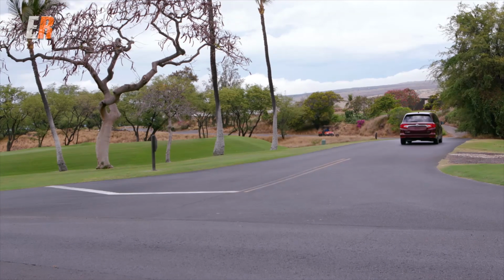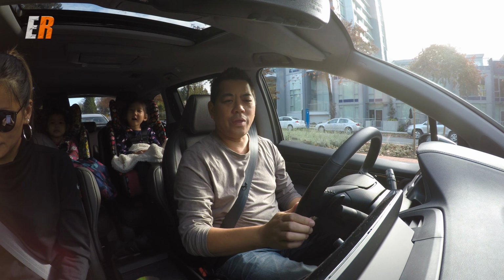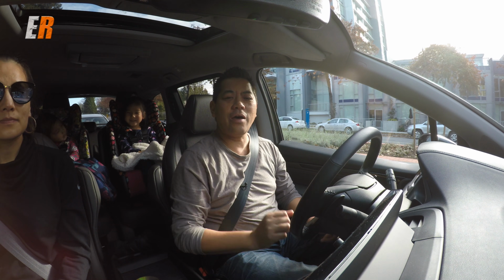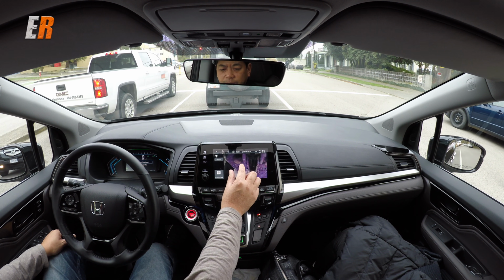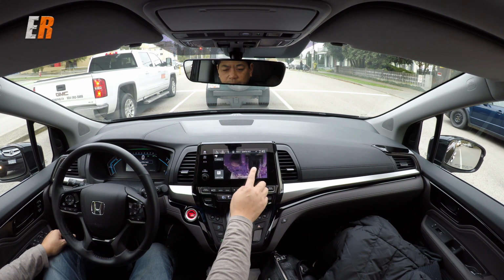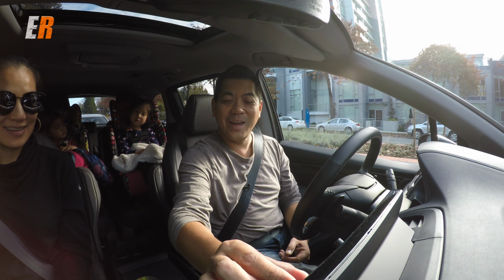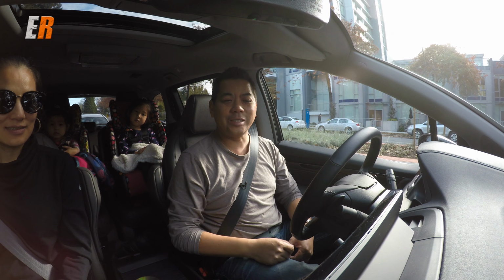Now here's a really neat, unique feature to the Odyssey. It has what they call Cabin Watch. So I hit that, and you have a very wide angle camera that you can see the second and even the third row. You can zoom in, and you can see if the kids are sleeping or if they're hitting each other, or you need to separate them. And that's a good feature. And it's an infrared camera as well, so if it's nighttime, you can still see them.